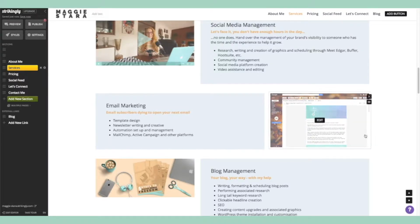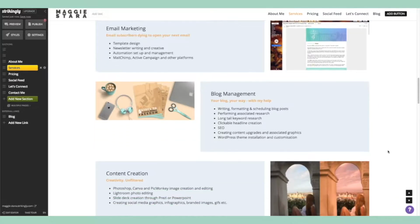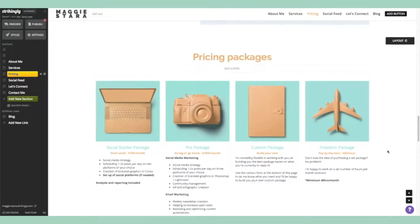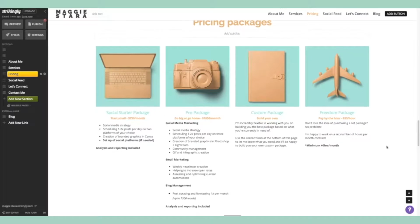This is just my own email account where I've sent myself an email from ActiveCampaign, and you could do the exact same thing through MailChimp. So you can get really creative with this section where you can go ahead and create just some beautiful images on Canva to show off your skills, put in detailed descriptions of what you're able to do for clients, and then at the end go into your packages in more detail. But this is just an example of how this could possibly look on your one-page website.